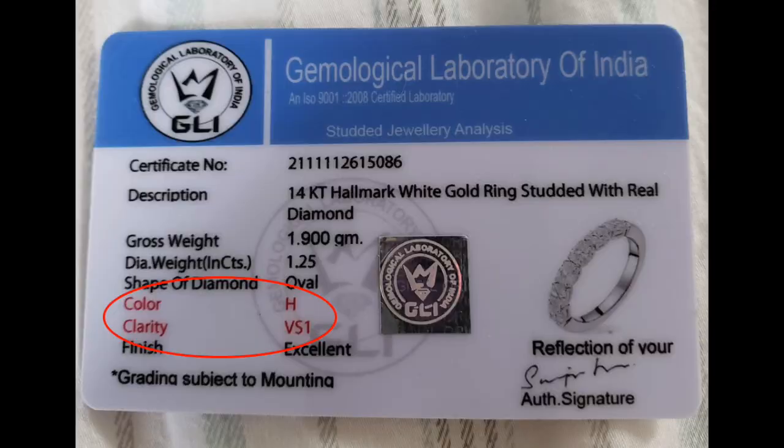The second one here is from the Gemological Laboratory of India. Now this is a diamond band, 14 karat, hallmarked white gold, studded with real diamonds. It gives me the gross weight and the diamond carat weight in carats, but it doesn't tell me whether it's estimated or actual weight, which means whether they were weighed on a scale or just estimated. No millimeter measurements on the stones. Shape of diamonds are oval.